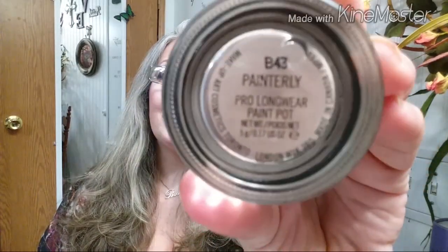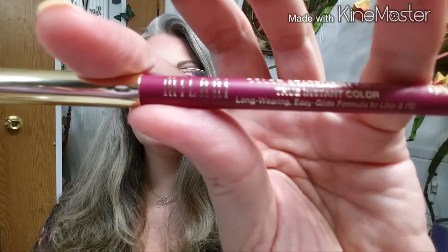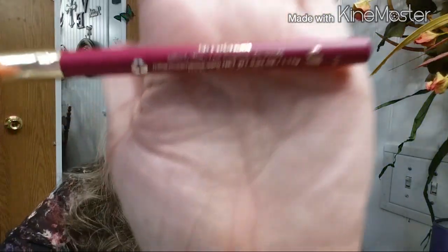Then to prep my eyes, I used MAC Painterly. To set my foundation, I use the Physician's Formula Tex-10 Coverall. My lip liner is Milani, and this is the shade, what is this, 08 Fuchsia.